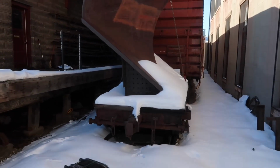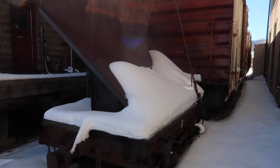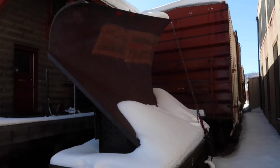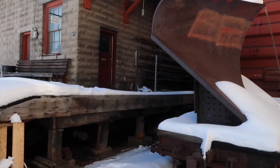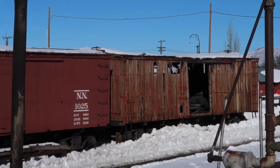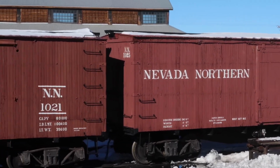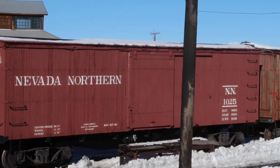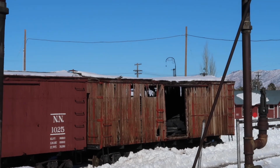Look at the size of this. Here's a regular snow plow, not like the one that we looked at earlier, which was totally impressive. But this is a massive snow plow as well. A little bit of sunlight in the background. There you go, maybe we can see it better now. Giant snow plow for a train. See the old wooden car there, it's just dilapidated and rotting. These are all original wood cars as well. They've just been restored a little bit, but the one behind it shows you what they looked like before they were restored or kept in good condition. Looks like an old ghost train.